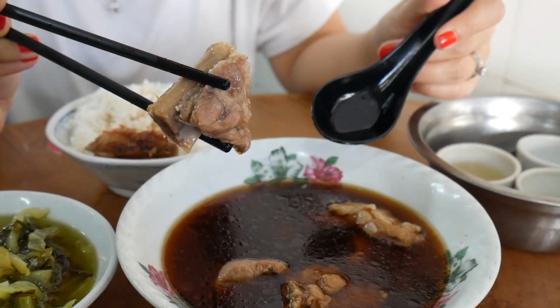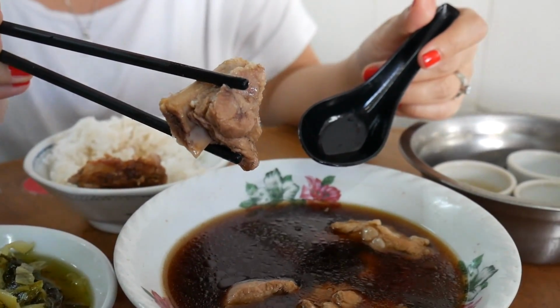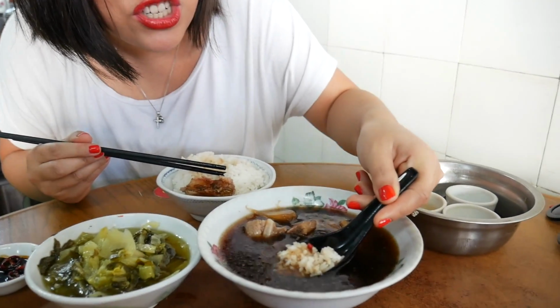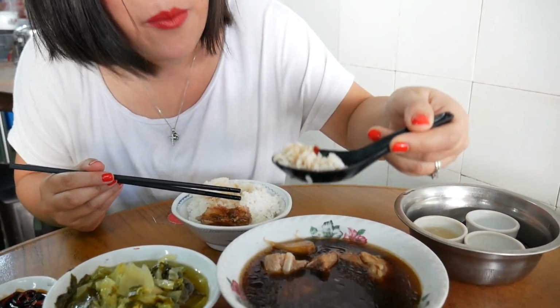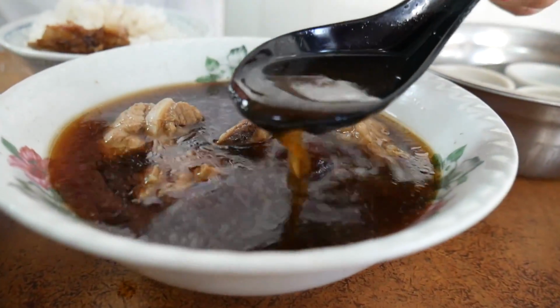Whoa, the meat is so tender, but it still has a bit of bite. Oh, that's so flavoursome. I'm going to get a bite of this rice, which has got all of that broth. Actually, I'm going to just dunk some more broth into that rice and let's see what that tastes like. Oh, I could literally take this whole bowl of meat bone tea and just drink it all in one go. That is delicious.